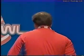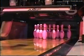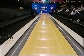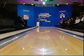Good response. He's looking in really good form here. He's hitting the pocket really solid. Lots of power on the ball. Gary's really got his hands full here. Well, he's got a shot at a double.